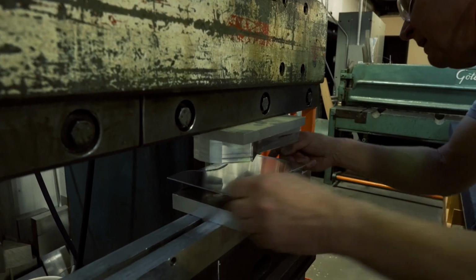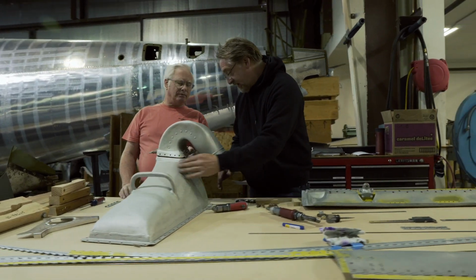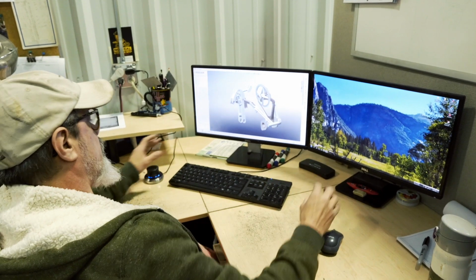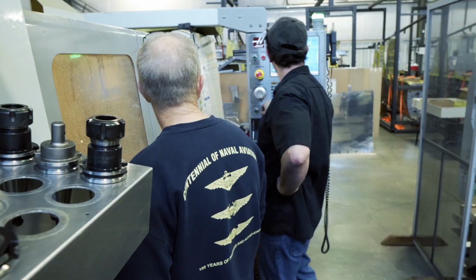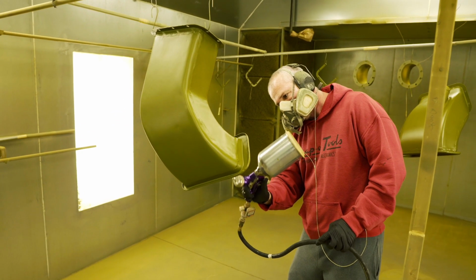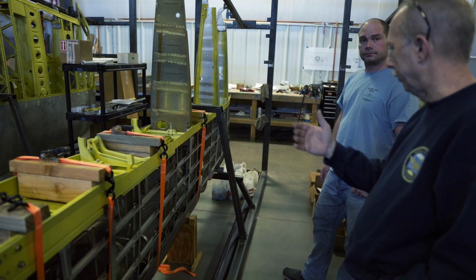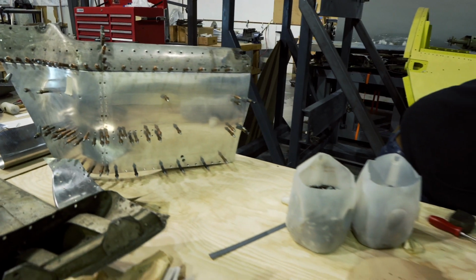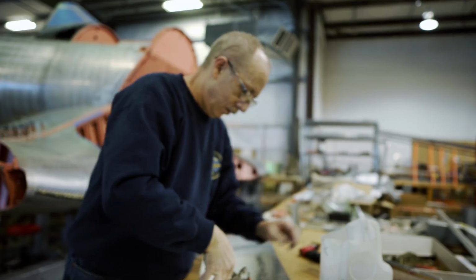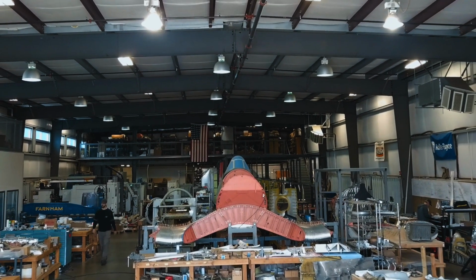So the crew at Vultures Row Aviation is a very diverse crew. Metal fabricators, machinists, the paint shop, riveting, authenticity, and the one thing that they're all passionate about is the preservation of World War II aircraft. It's some of the best I could ever imagine being involved with. And fortunately, I get to do it every day.